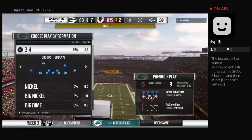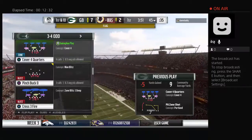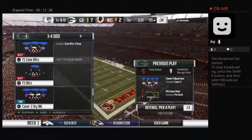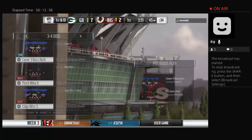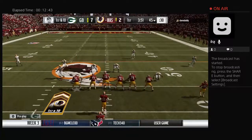So they will accept the penalty and move forward. Good starting field position for them as they come up 1st and 10.